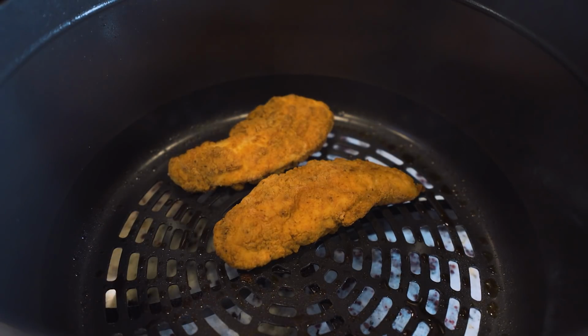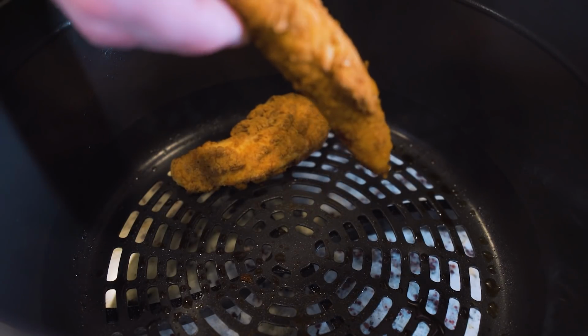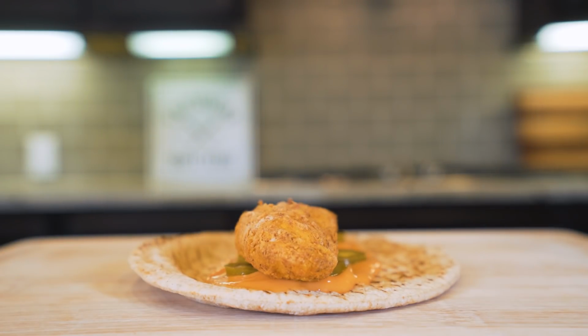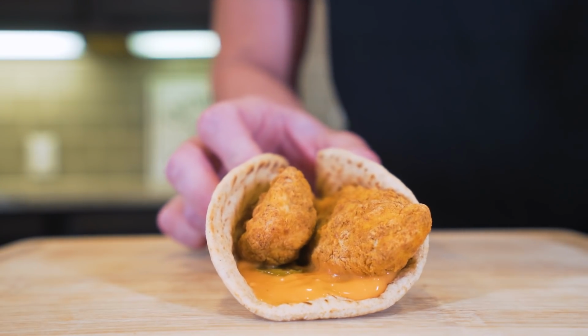And after 10 minutes, our chicken finished up, and if you take a look at this, we have perfect breaded, air-fried chicken that's cutting way down on the calories, but still gives us all that flavor. And all I'm gonna do now is sit my chicken right in the middle of our pita. You fold it up, and boom, ladies and gentlemen, I present to you the Anabolic crispy chicken sandwich taco.